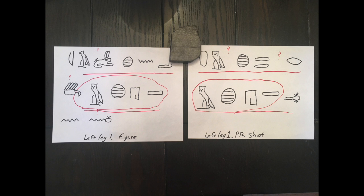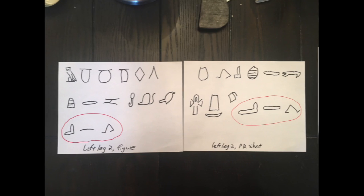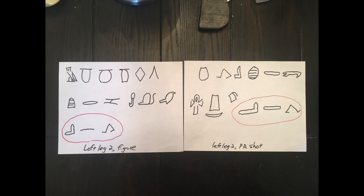They repeat on both the figure and the PR shot. So we're definitely looking at the same level of glyph. I know I'm a nerd. I really analyze this. All right, then the other leg, the left leg, is also a little different. But again, you can see similarities between the figure and the PR shot.